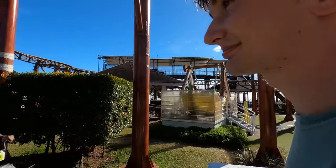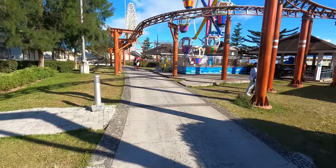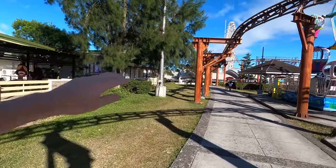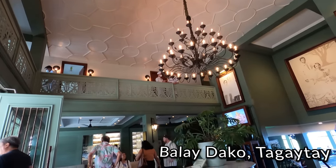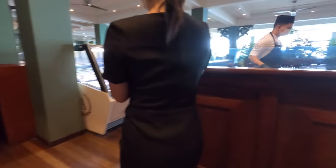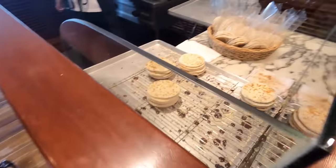Whoa, the roller coaster. There's a Kumi? Kumi! Are we underdressed? This is an interesting place. I mean, we've said before that in the Philippines, they have a... Yes. Piaya.